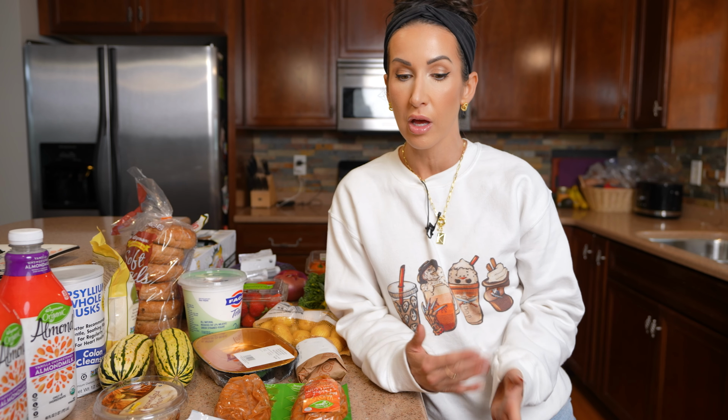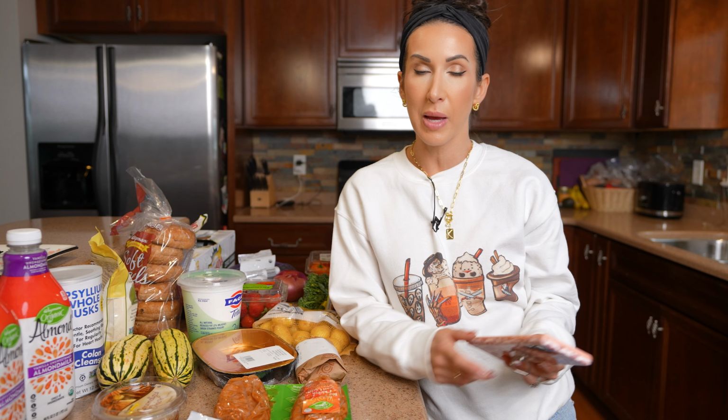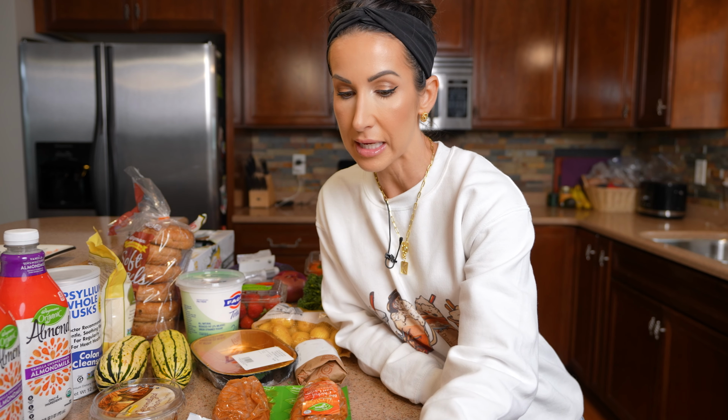And I have no issues with tracking macros. It's not something I'm going to do day in and day out, 365, but for a short-term cut, it gets the job done really efficiently. But do what works best for you. For me, I utilize MyFitnessPal, but there are tons of trackers out there right now. I do like the ease of having it right on my phone. I know they do have paid subscriptions now, but I don't think those are necessary. You can absolutely download a free tracker.